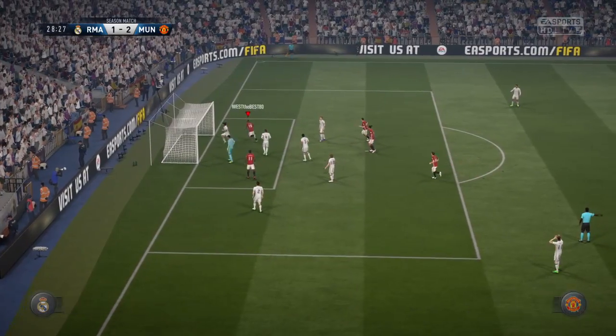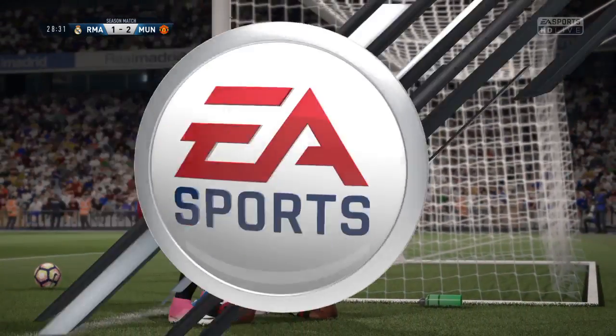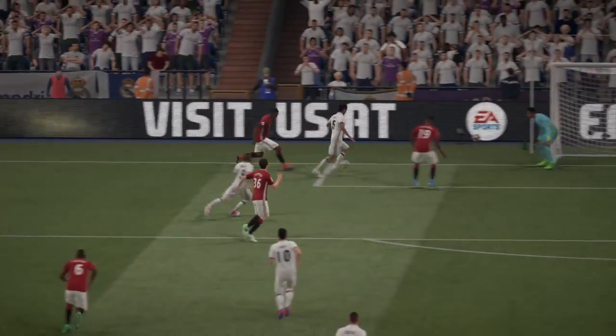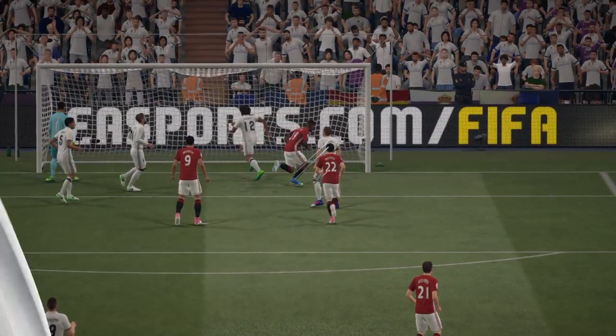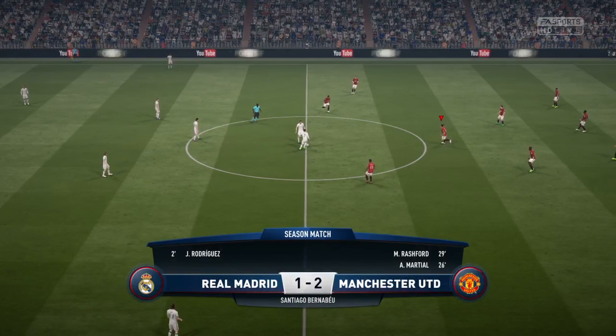Wonderful to take the lead. He can't miss. And Rashford showing here, he's not just a flash in the pan, he's a crash in the box. Oh, what a great goal. Oh, that's a lovely poacher's goal. Johnny on the spot to tap it home. Real Madrid are losing at the moment.